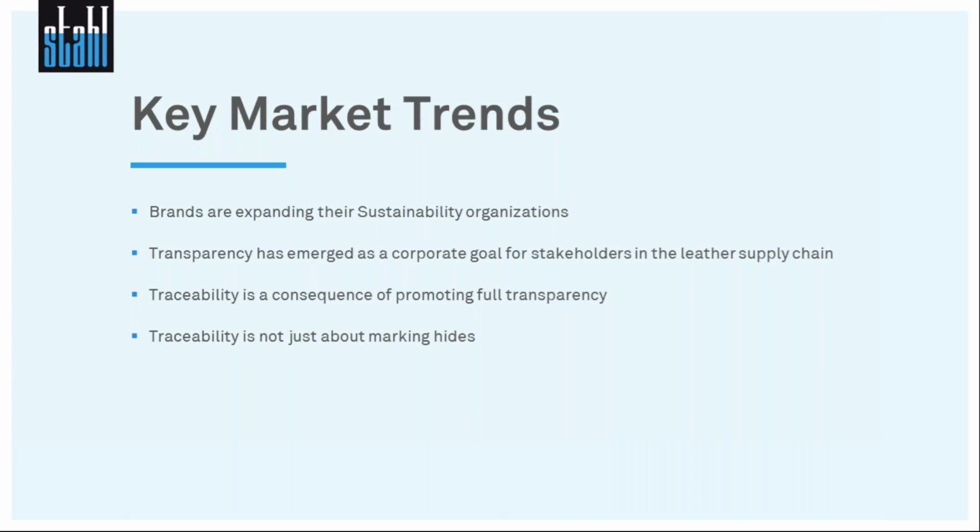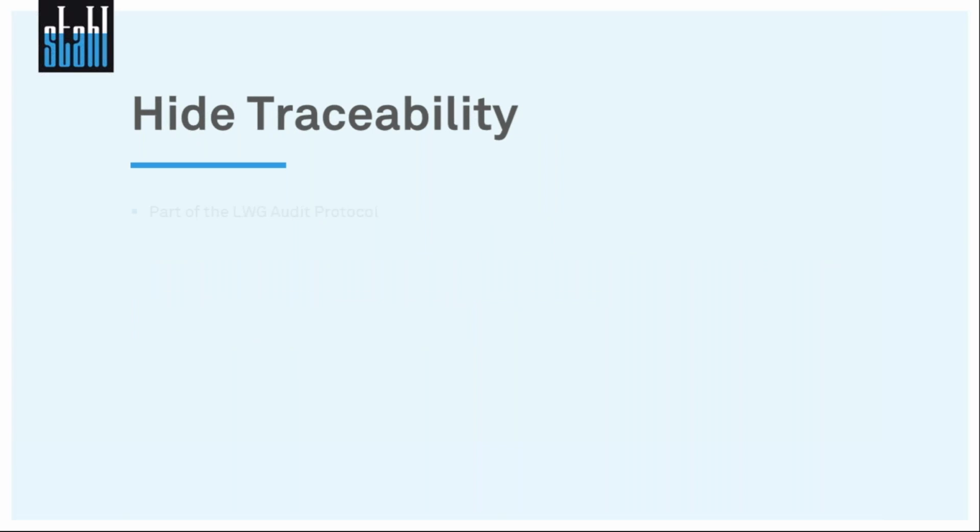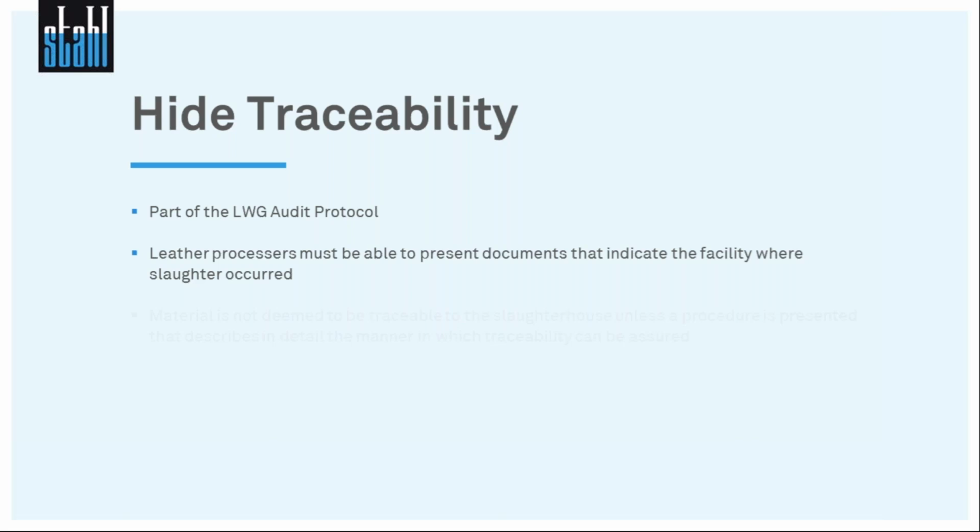It's about opening up all of the inputs into the process and revealing everything that's happening in that process, including, of course, the chemical side. But, of course, hide traceability is an important part of that, and it is part of the Leather Working Group audit protocol. Stahl, like most of the chemical suppliers and many others in the audience, perhaps, are members of the Leather Working Group. In fact, we're a member of the executive committee now, so we're very much part of this process. And there is a high traceability section in the audit protocol.